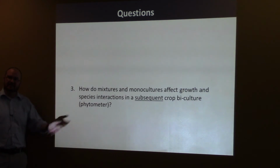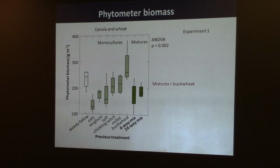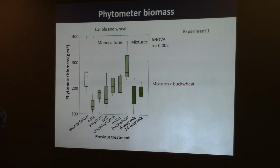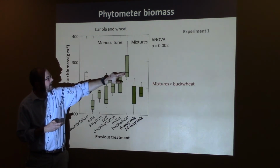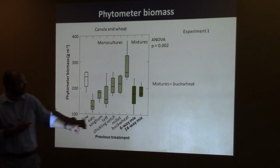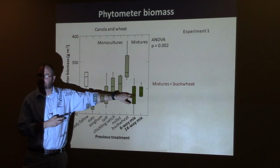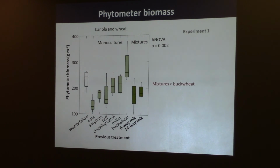Lastly, all right, do we see some evidence of improved soil quality or benefits to a subsequent crop? Here we're looking at experiment 1 where our test crop is canola and wheat, and you can see that the highest productivity of those species was when they followed buckwheat. And really, we don't see any evidence of benefit here. None of the mixtures were any better than buckwheat.